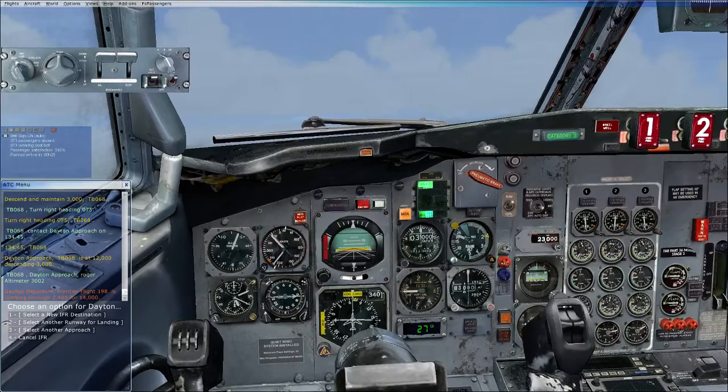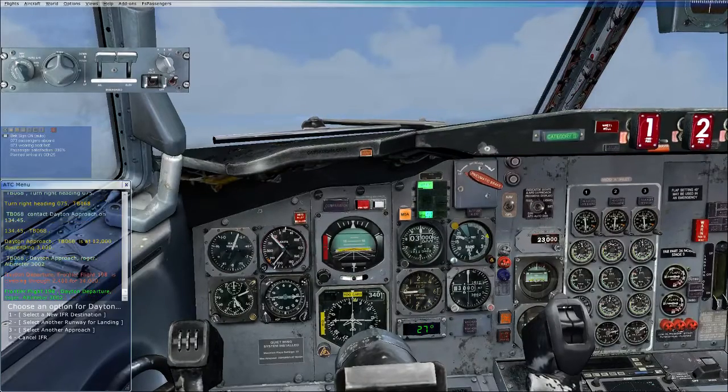Departure, Frontier Flight 198 is climbing through 2,400 for 14,000. Frontier Flight 198, Dayton departure, roger, altimeter 3002.